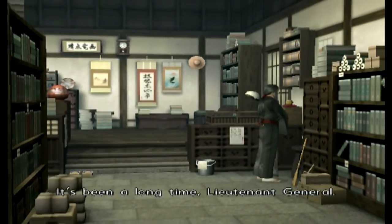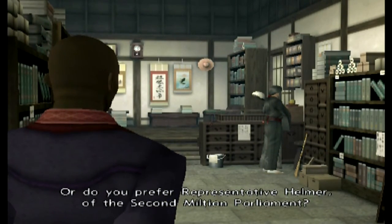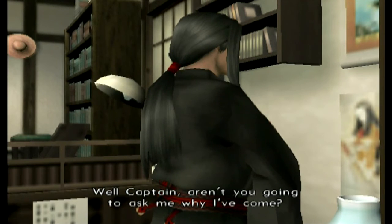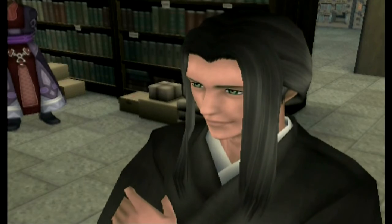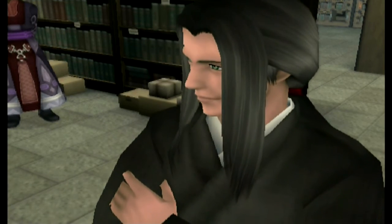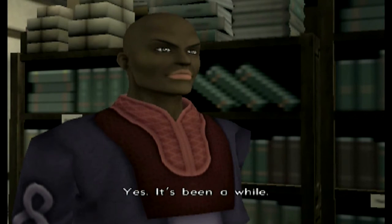It's been a long time, Lieutenant General. Or do you prefer Representative Helmer of the Second Milshian Parliament? The old way is fine, Captain. It suits me more. Well, Captain, aren't you going to ask me why I've come? I've got a fairly good idea. Fine. Then I'll get straight to the point. Captain, I'd like to enlist your services once again. You're one hell of a fighter. I believe you already know Kanan. Kanan! Yes. It's been a while.